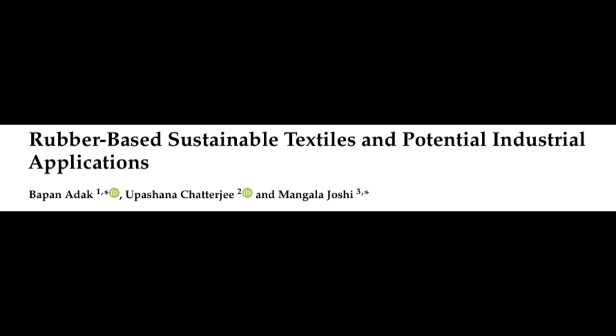Makes sense. Okay, so fibers are one huge piece of the sustainability puzzle. But the review title specifically mentions rubber-based sustainable textiles. Let's shift focus now to the rubber itself. Where are the sustainable options coming from in that sphere?